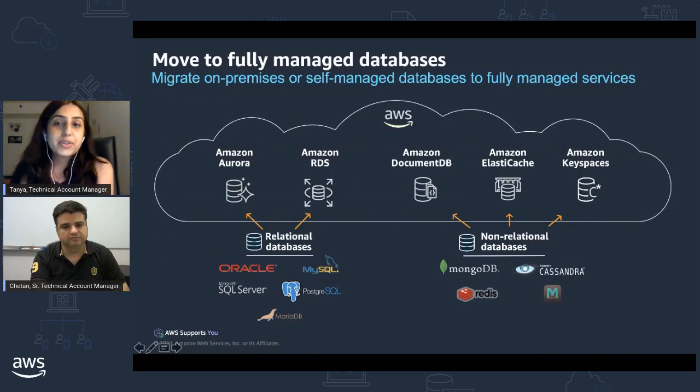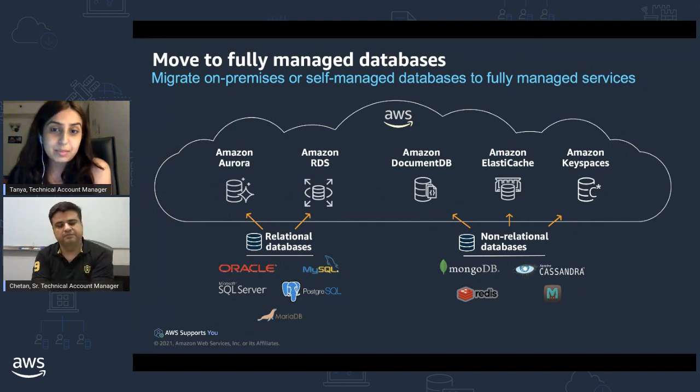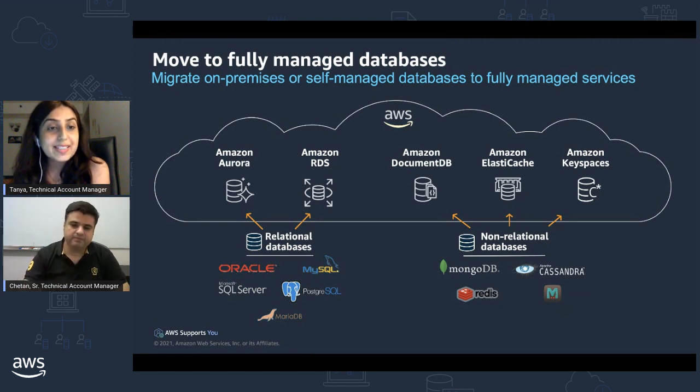Now here, moving to fully managed databases. The most straightforward and simple solution for many customers who are struggling to maintain their own relational databases is a move to a managed database service. The first factor to consider when choosing a managed database is the database type. So in this slide, we are going to discuss the different options that you have while you decide to move from self-managed or on-prem databases to managed databases on AWS. And let me tell you, in most cases, these customers can migrate the workloads and applications to a managed service without needing to re-architect the applications. And thus, your teams can continue to leverage these same DB skills.